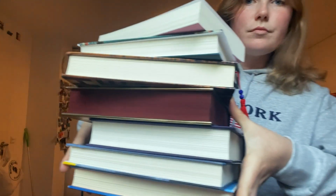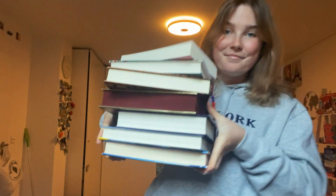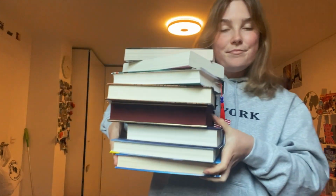And yeah, those were actually all the books I bought. What a fun time, right? No, actually one more. Why does this keep happening to me? So these were all the books I bought.